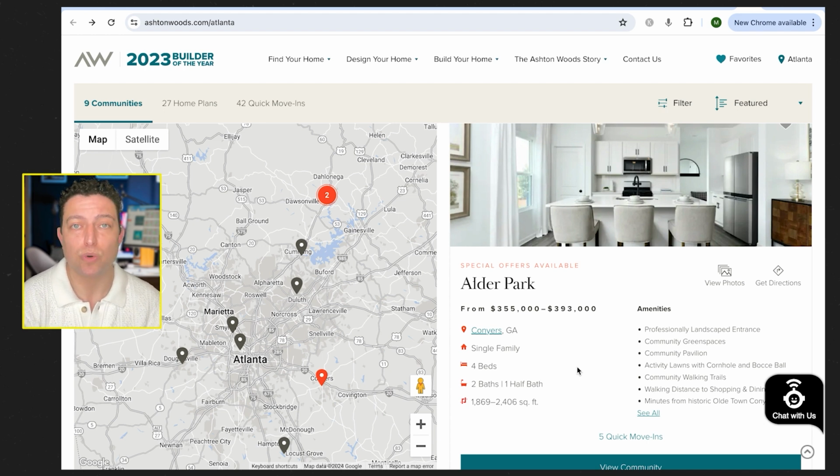So I'm on Ashton Woods' website, and we're gonna look through together some of the communities that stood out to me as potentially being really good value. Now, again, value is gonna look very different depending on who you are. If you're looking to be in a very rural area, let's say North Georgia, these communities may not interest you as much. But if you do want to be a reasonable distance from the city, whether you're commuting for work or for leisure, and you don't want to absolutely break the bank in doing so, these are the communities that I've had in mind that I'm going to show you today.